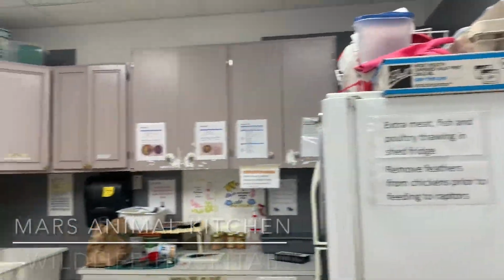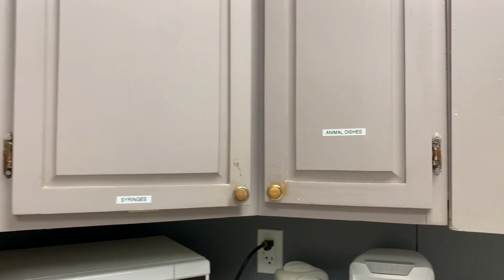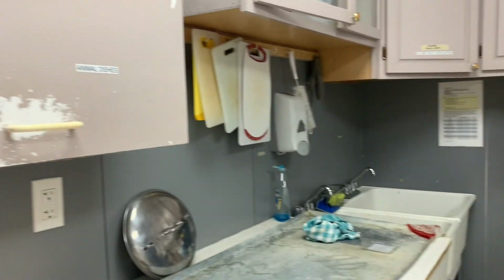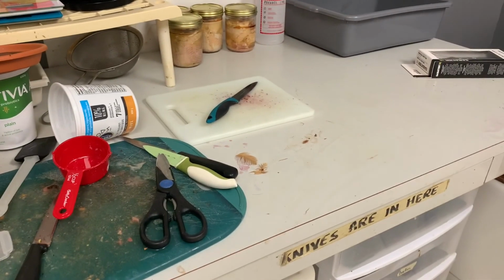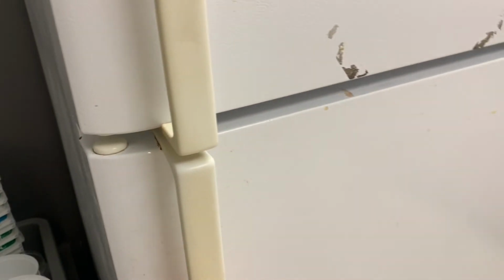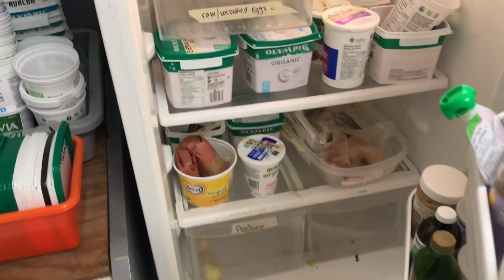And this is the kitchen area. So we prepare all of the patients' food here, and everything is organized in their drawers. We have a few wash sinks here. This is where we chop up all the meat. And the fridge has all of their pre-packaged, pre-made food.